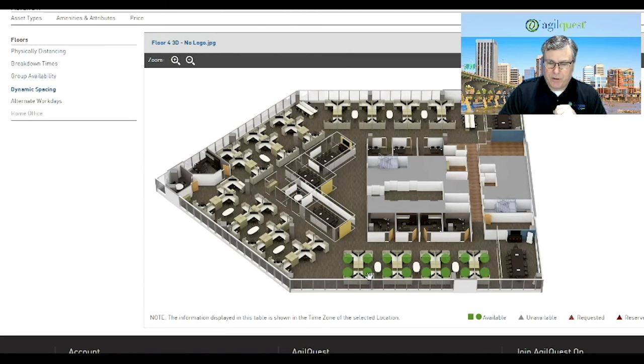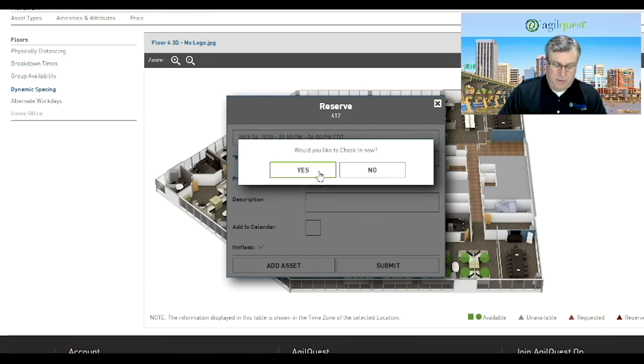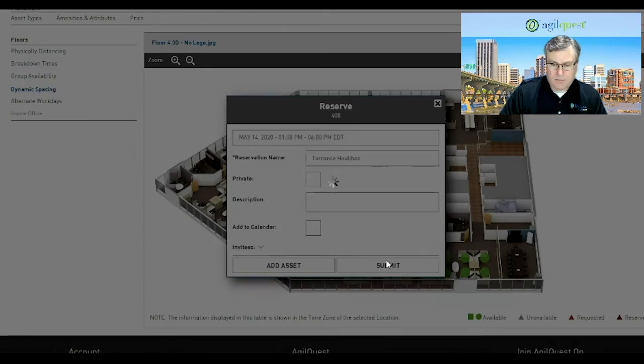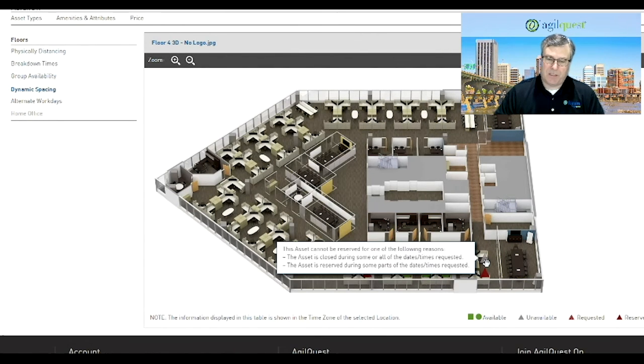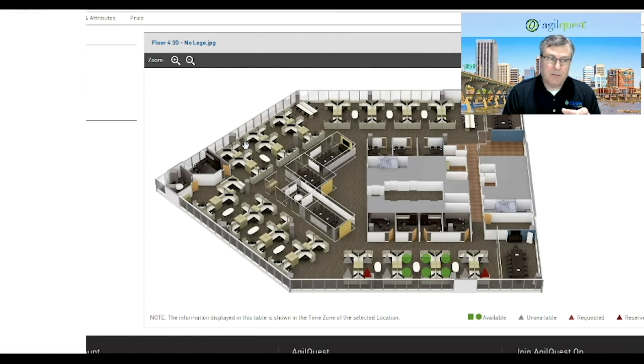So I'm going to go ahead and I'm going to book this one down here, 212, but pay attention to the green circles around 212 that are within that 6-foot physical distancing area. So I click 212, I submit it, and it asks me to check in, of course. And as soon as I book 212, all of the desks around it immediately become unavailable. We'll do the same thing over here with one of these desks. Since the physical distancing is a little bit different, I'm going to book this one. Same thing, it'll ask me about check-in. And bang, I book that desk, and now the ones within a 6-foot radius of that desk become unavailable too. So that's another idea that some people are doing.